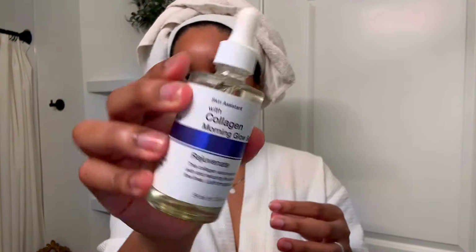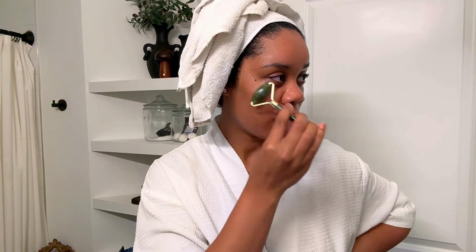Just kind of slapping this on. And then lastly, I think I'm going to put on my Collagen Morning Glow by The Skin Assistant. Again, this is another pickup from TJ Maxx. And just a little of this goes a long way. This oil is kind of thick, child. But it does do what it says, which is provide a glow, as you guys can see. And I'm just going to be rubbing that product in with my jade roller. This jade roller is from Temu.